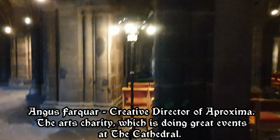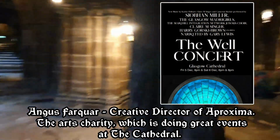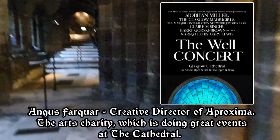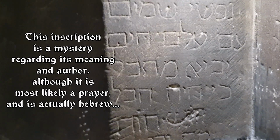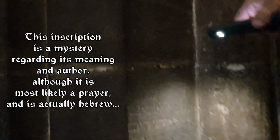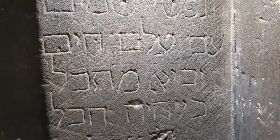Going to see the Hebrew inscription. That is quite mysterious. Yeah, we have to find it. Wow. Isn't that amazing? Yeah, it's very faint. Just scratched in. And you know there's amazing graffiti outside the building as well.